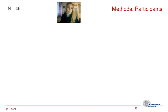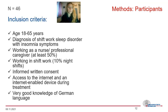We are planning to include 46 professional caregivers, and they should be between 18 and 65 years old. They should suffer from shift work sleep disorder with insomnia symptoms. They should work as a nurse or professional caregiver at least 50%, and of course do shift work with at least 10% night shift work. And of course, we need to have the informed written consent, and to access the online training, they need to have internet and an internet-enabled device during the treatment. And as this training is in German, they need to have very good knowledge of the German language.